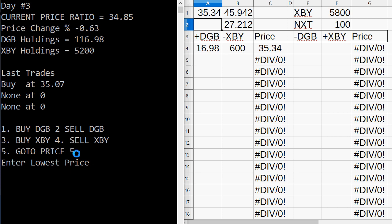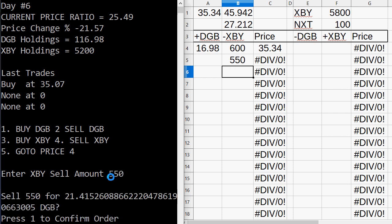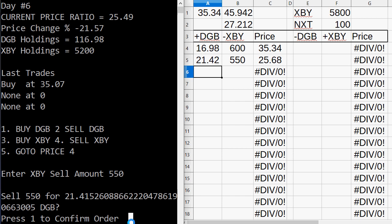All right, so then let's put in the lowest price of 27.2, the highest price of 46, and it goes to 25.49. So let's make another sale. Let's do 550 at this time. And we would pick up 21.415. So there's the ratio again, a little bit higher than what the order was.